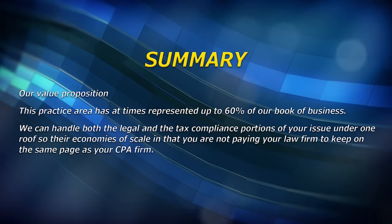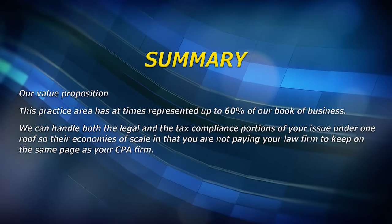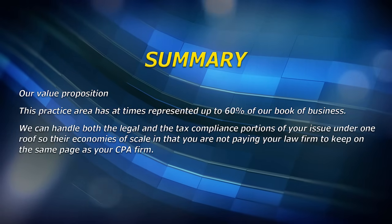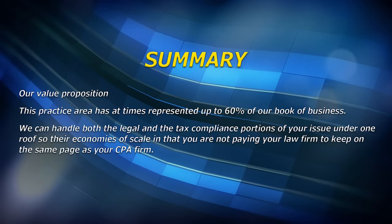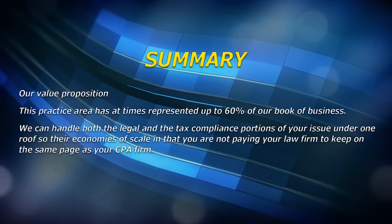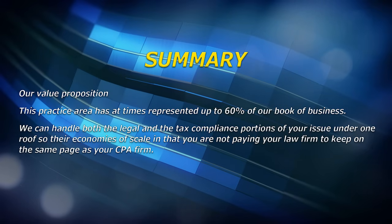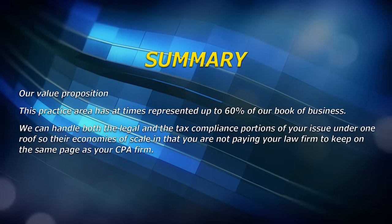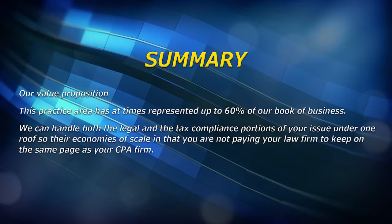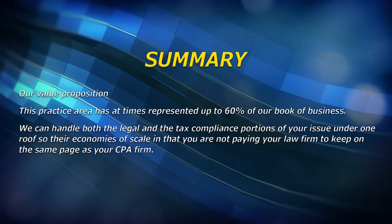So what's our value proposition here as a firm? This practice area that I've discussed over this entire time on this tape has represented at times up to 60% of my entire book of business over the last 7 years. We can handle both the legal and the tax aspects, tax compliance, information reporting aspects of your case under one roof, which brings you economies of scale. You don't have to hire one attorney and one CPA firm to deal with this problem and pay them to talk to each other. Matter of fact, that's how most of them are getting work. They're referring it back and forth amongst each other. I'm reaching out to you directly.